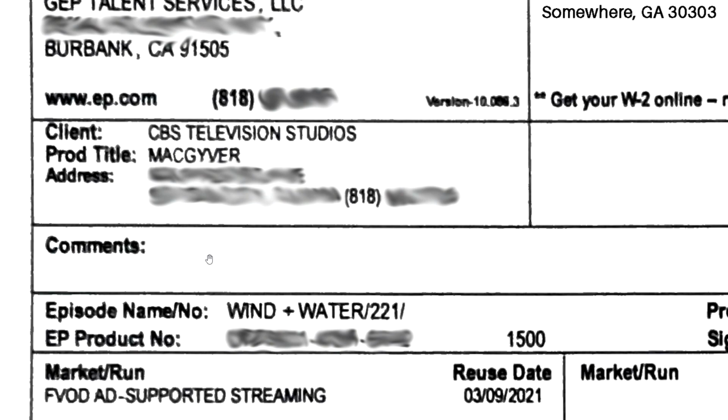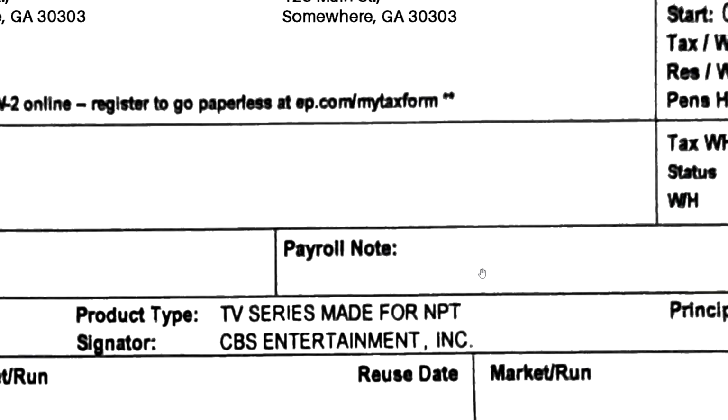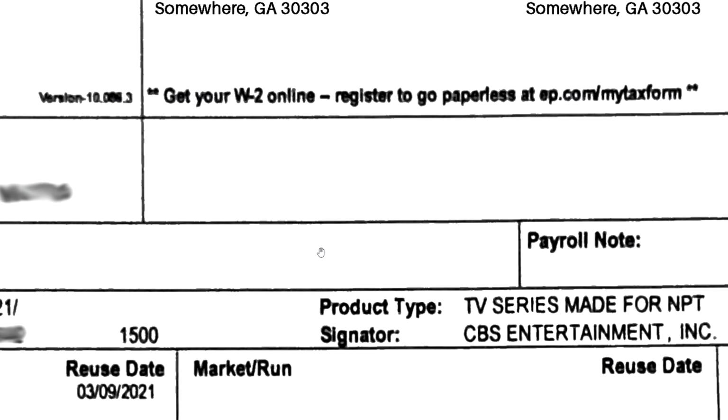Now, there are some comments here. What they had was some sort of code that I have no idea what it meant, so I just went ahead and deleted it. And there's also a payroll note. This was blank, so I guess they didn't have any specific payroll notes.